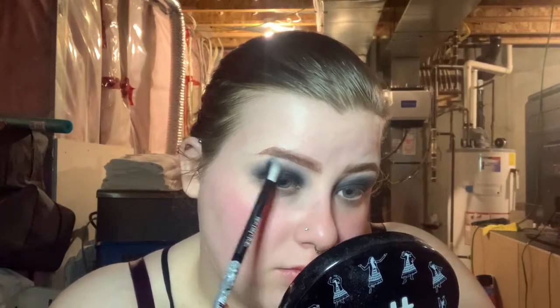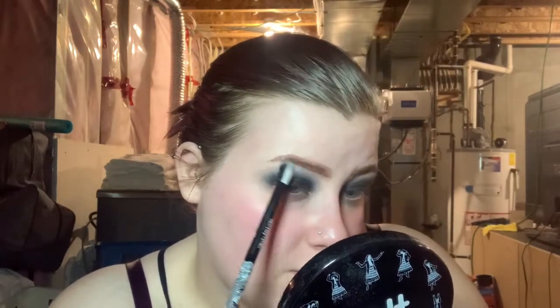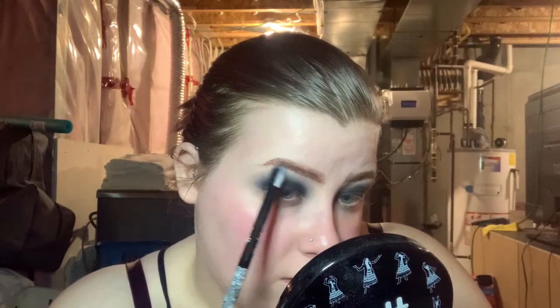And we're just taking the same brush, by the way, and we're just buffing out my edges to make it look smooth. And that'll be it for the shadow. We'll go into the cream liner next.